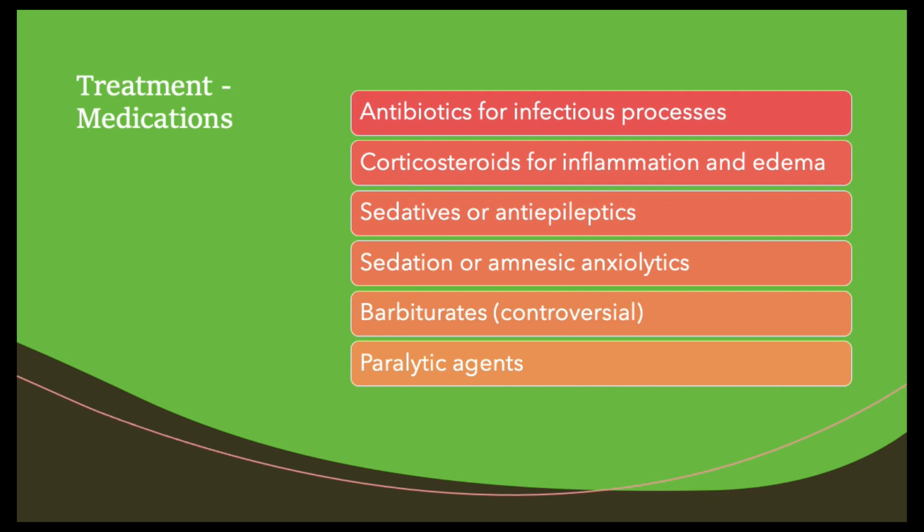There are many different medications that we can use for the patient who has an active brain process, such as antibiotics if we're concerned about infectious processes, corticosteroids for certain instances where we think there's inflammation or edema, and sedatives. Again, the calmer the patient is, the less they're going to need their brain and the less metabolic strain there is on your brain.